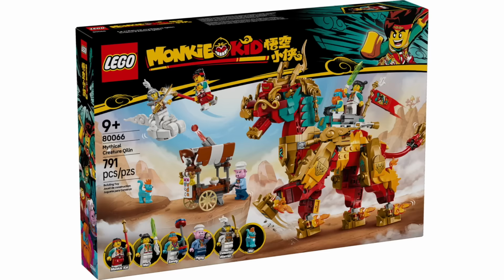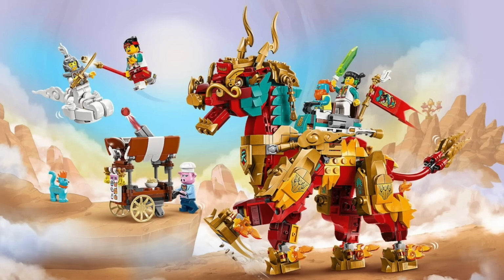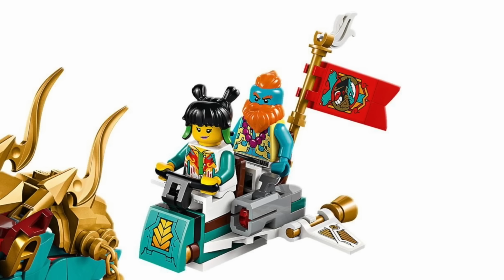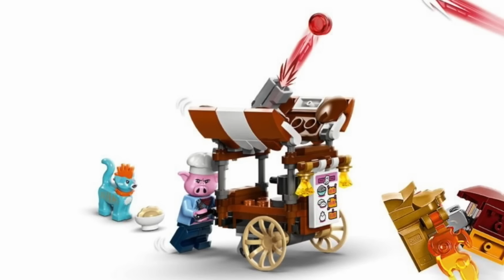Next up, mythical creature Keelin includes 791 pieces and retails for $70. The main build is of course this mythical dragon horse, which turned out really awesome with that great color scheme, and the main saddle can be detached into its own flyer. Included is another flying cloud as well as this food cart which features a hidden stud shooter.